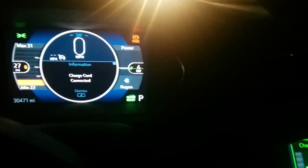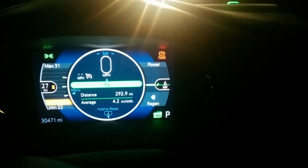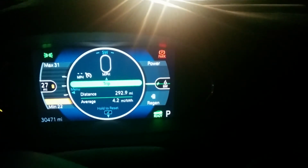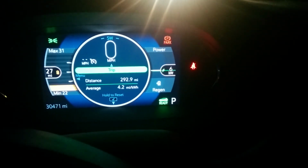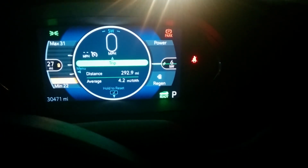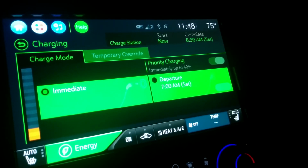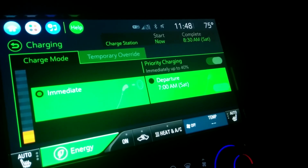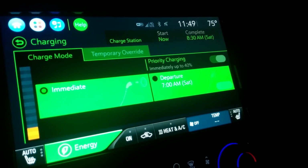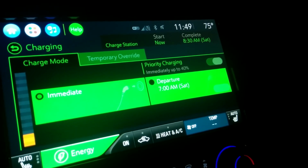It's not really gonna give that to me now. All right, I'll figure it out. It's a 6 kilowatt charge, so that means it's going to be probably a full night of charging. Okay, there it is. Sorry. Yeah, they're saying it's going to be 8:30 a.m. and usually these numbers will correct themselves a little sooner.